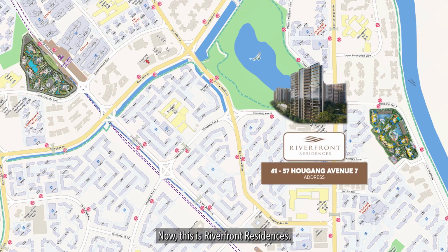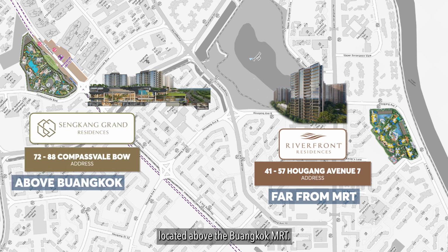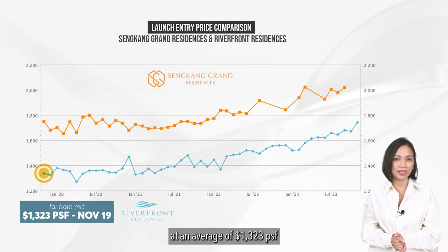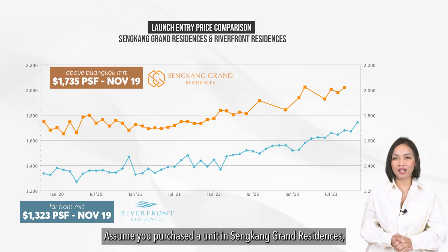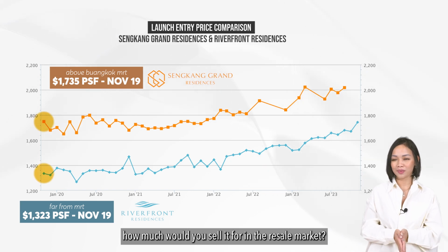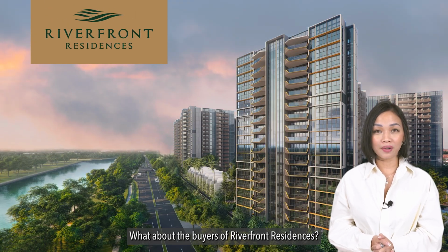Now, this is Riverfront Residences, located nowhere close to an MRT, and this is Sengkang Grand Residences, located above the Buangkok MRT. Both projects were launched in the same year at an average of 1,300 PSF and 1,700 PSF respectively. Assume you purchase a unit in Sengkang Grand Residences. How much would you sell it for in the resale market? 1,900 PSF, 2,000 PSF, or more? What about the buyers of Riverfront Residences?